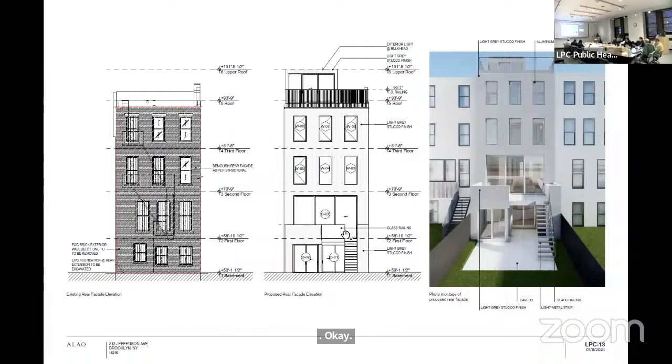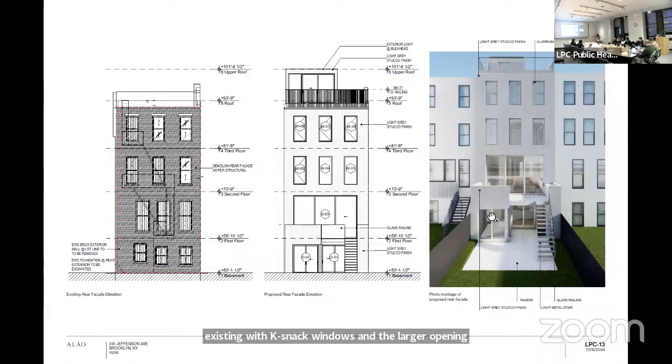Okay, so this is to show that we are trying to keep the setup of the window in the top two floors consistent with existing with casement windows and a larger opening with sliding doors there and a new setup for the sliding doors and windows at this basement level, as well as the roof bulkhead.